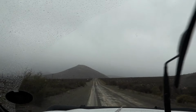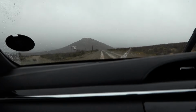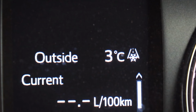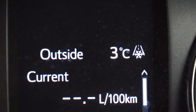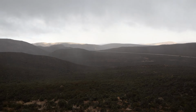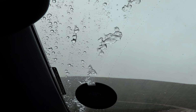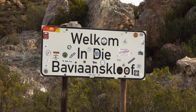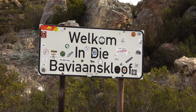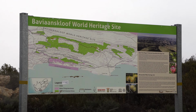We are now officially on the road down to the Baviaanskloof, and with absolutely no warning whatsoever, the heavens open up and the temperature plummets about 5 degrees Celsius within the space of a few minutes. As we come to the official western entrance of the Baviaanskloof Mega Reserve, we have some half-melted snow starting to fall, and up ahead, a sign telling us that we are not only entering the World Heritage Site, but also entering the breathtaking Nuwekloof Pass.